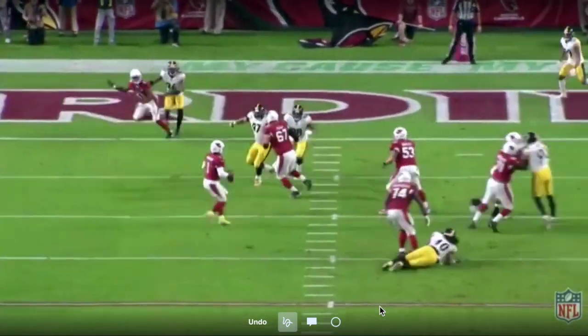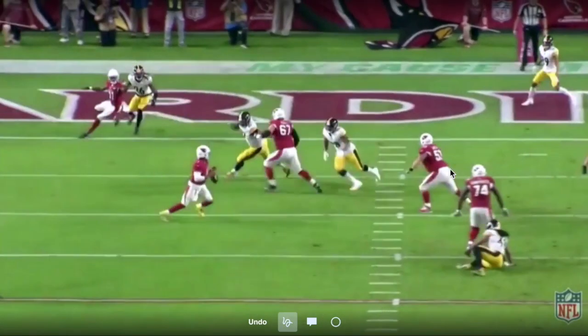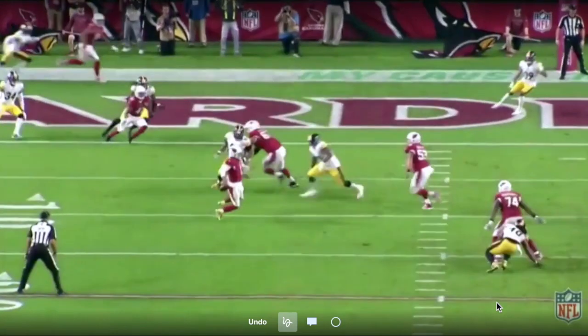And this is a nice job. Once he identifies that he's broken the pocket, so we can clearly tell there is no pocket anymore, now he's just going to fit off his friend. So you've got outside shoulder, inside shoulder. There's nowhere for Murray to go. He ends up having to step up, and now we get a sack. Guys, this is just a three-man rush.